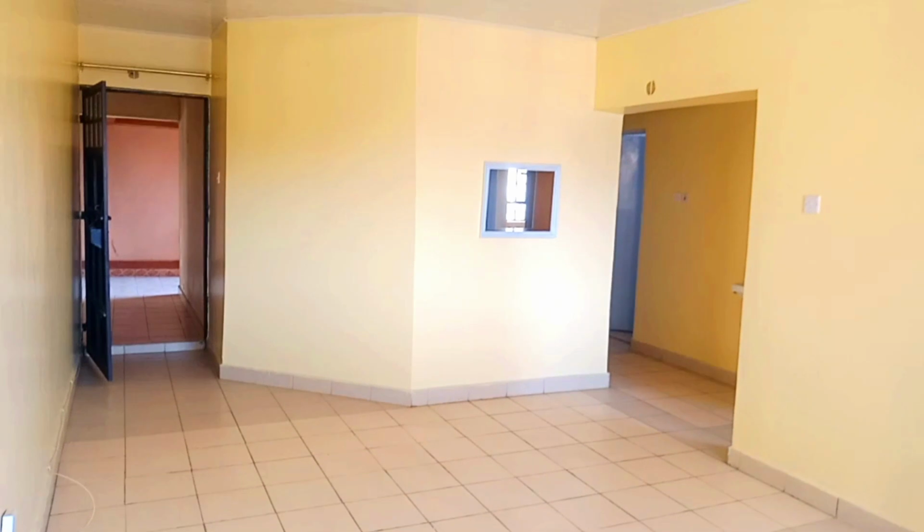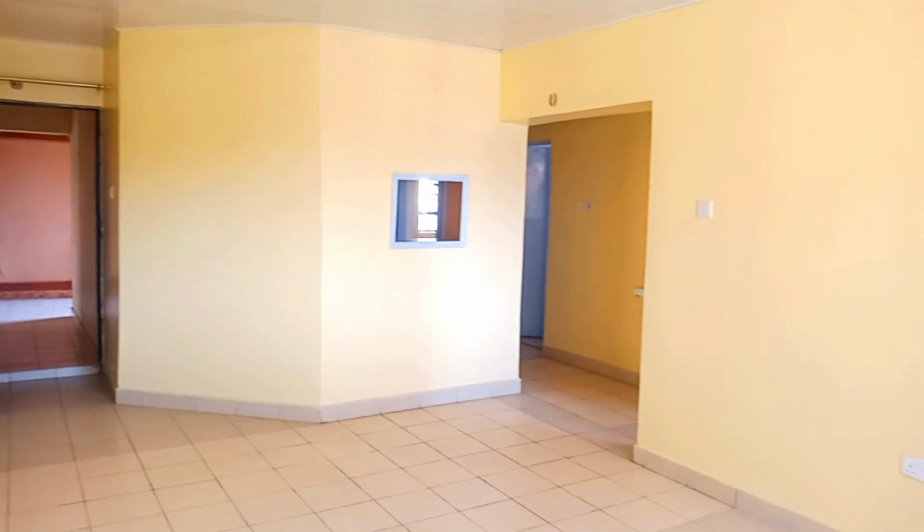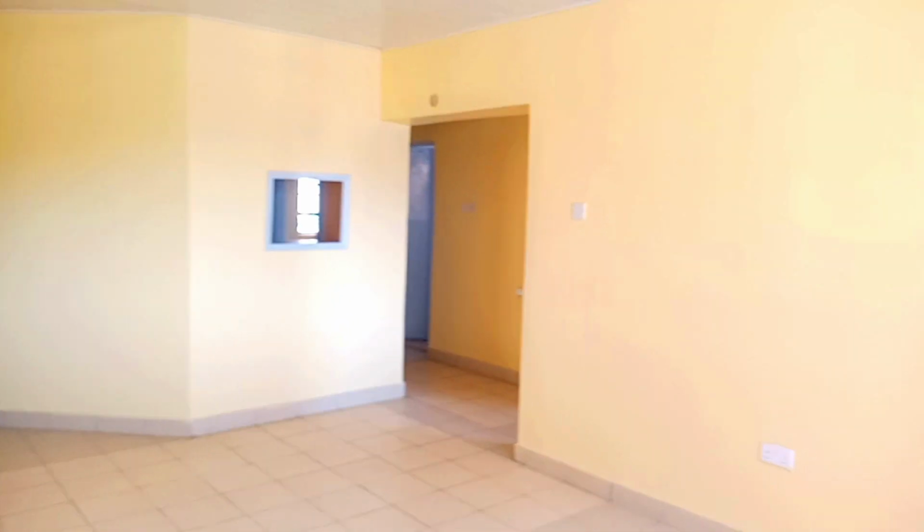So this is the living room, and the living room is very well finished. The color combination is good. The color is bright and brighter, and the brighter the colors, the brighter the house. Look at that. This is one of the biggest two bedrooms that I've come across.